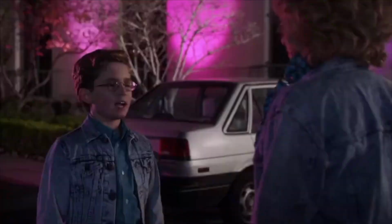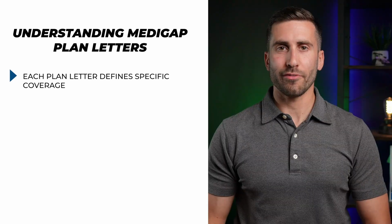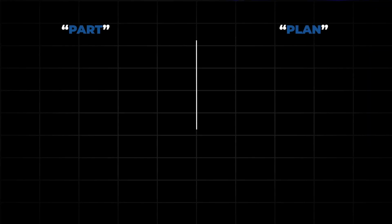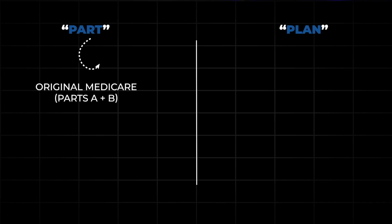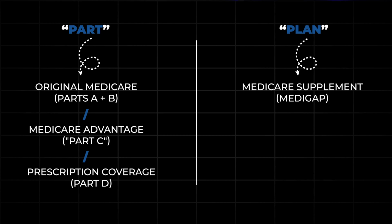It's confusing. It looks overwhelming at first, but there are a few things about this chart and these plan letters that you need to understand. First, despite these letters adding to the overall alphabet soup of Medicare, they all simply identify different Medigap plan options. When you hear plan letters, think Medigap. Don't confuse these with parts of Medicare, like Part A, Part B, which again make up original Medicare, Part C, which is used to describe Medicare Advantage, or Part D, which is prescription drug coverage. Again, remember, plan equals Medigap and part equals Medicare or Medicare Advantage and Part D.